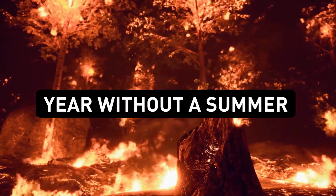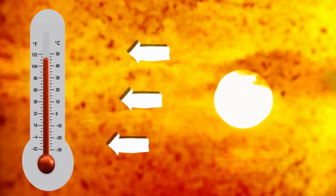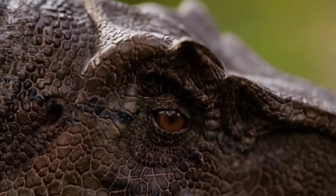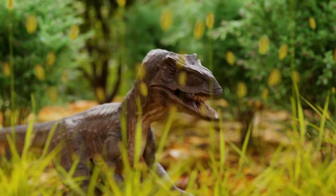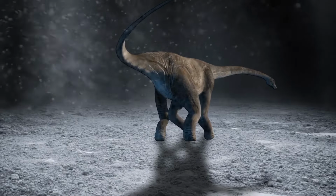This was due to the vast amount of sulfur dioxide Tambora ejected into the stratosphere. It created a veil of aerosols that reflected sunlight and significantly lowered global temperatures. A similar thing happened to our planet 66 million years ago, during the dinosaur extinction. The sky turned black for months. I mean, I wasn't there, but that's what they say.